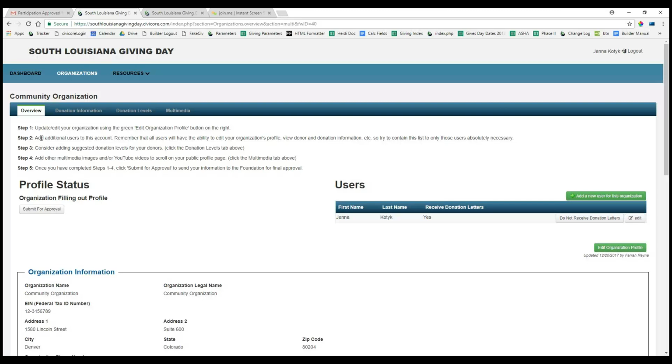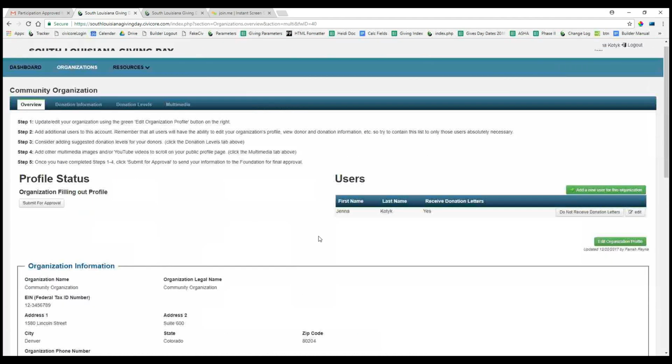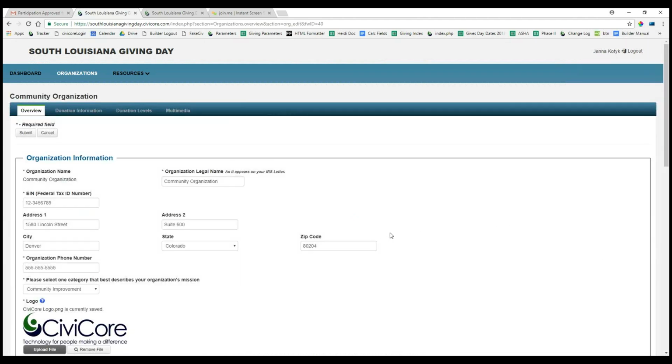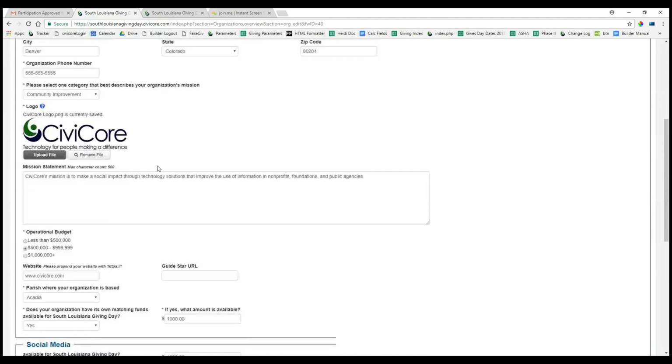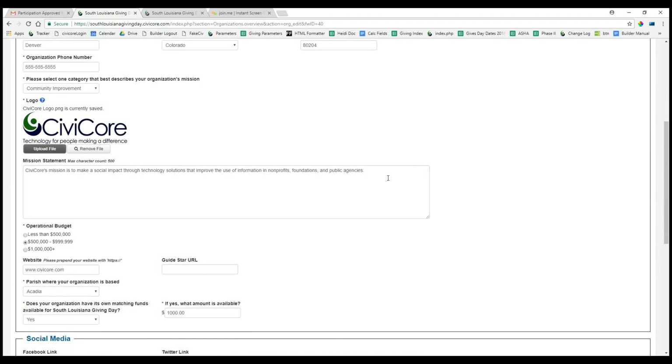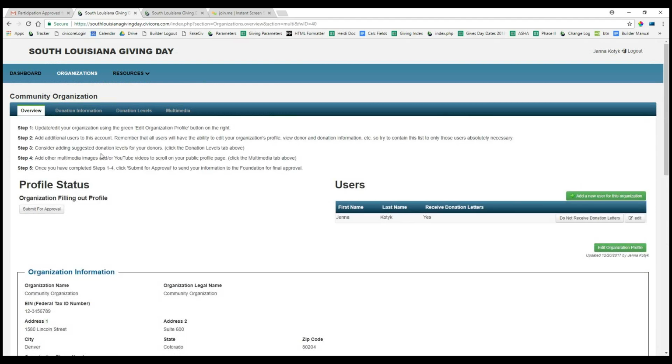Step number 1, update or edit your organization information using the green Edit Organization Profile button on the right. That is this button over here on the right-hand side, and it will allow you to edit any of this information down here. If we click that, you'll see that this is all of the information that you entered on the registration form. So if you needed to update, say, the category, or you have a new logo, or you wanted to add a little bit more information to your mission statement, you can edit that information here. And when you're done, just click Submit, and it will save your changes.